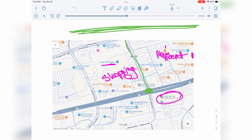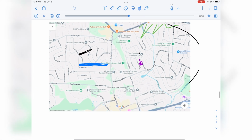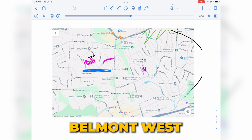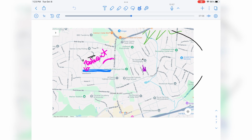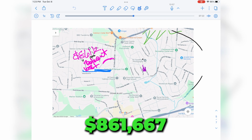Now, let's talk about some of the pricing for homes in the Cedar Bluff area. You've got some popular neighborhoods and areas that are just kind of hallmarks of the Cedar Bluff area. So right here, this little road coming in, that's Briarwood. It's called Belmont West. And this is like, think about Father of the Bride neighborhood. Average sold for Belmont West is $861,000 as of September 2024.